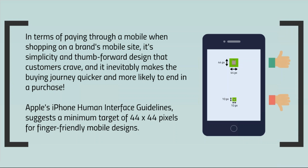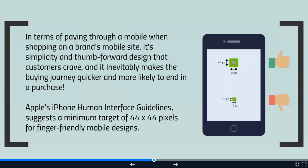Essentially, what that means is depicted there in the image. I'm just highlighting with my mouse pointer here. You can see it there really. There's a comment here that says Apple's iPhone Human Interface Guidelines. Yes, there are human interface guidelines from Apple, and they suggest 44 by 44 pixels for finger-friendly mobile designs. So have a think about it.